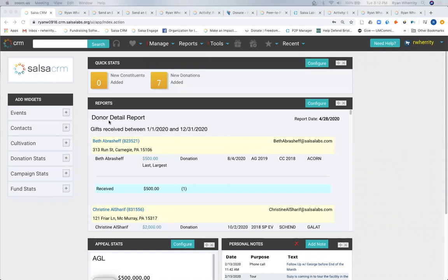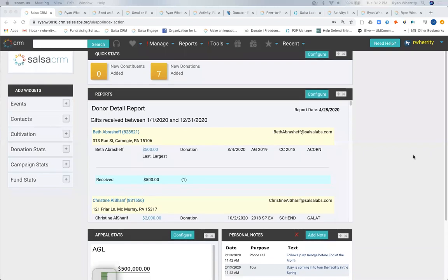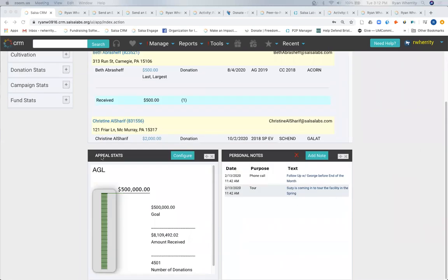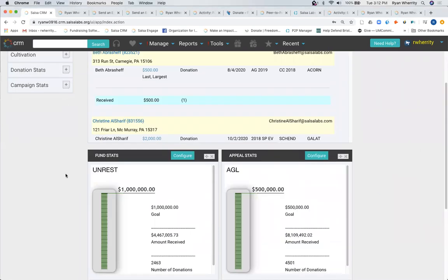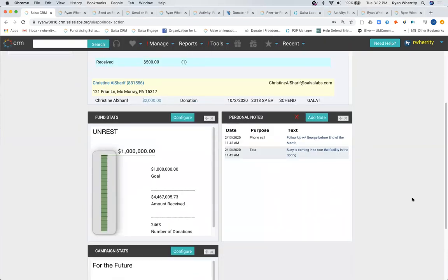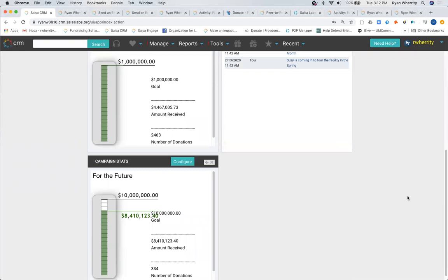And since each person will have their own login into the system, you can completely configure what each user will see upon logging in. So for instance, in my case, I have, say like my donor detail report hosted here initially, some personal notes that I've left for myself, where we're at to our goal with maybe a specific fund or campaign or appeal. You can drag and drop these things around, take things out you don't care about, right? So each one of those will be configurable per each user.